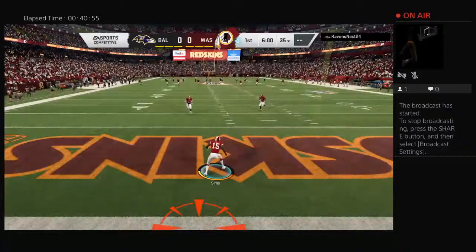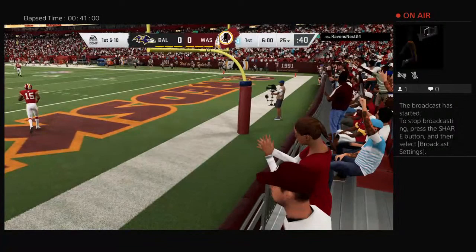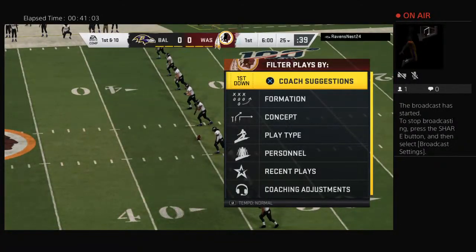Justin Tucker set to boom this one away. And we are underway from FedEx Field. And this will be a touchback as that sails over the end line.